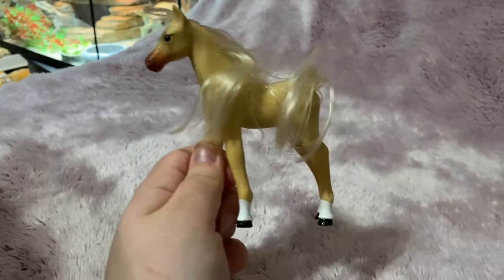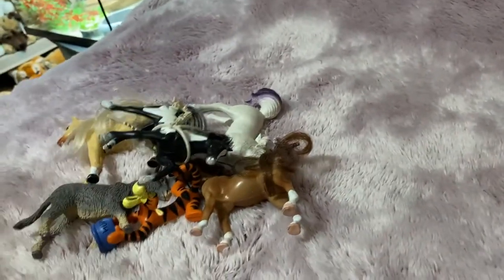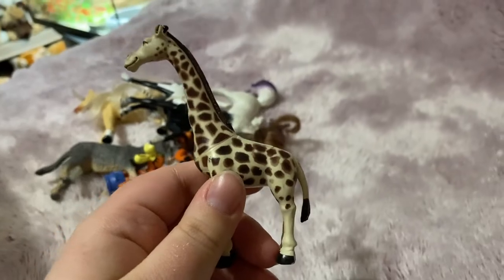Torpedo for the swimming pool, keeping. This horse I'm selling. I'm selling a bunch of these animal figurines. Selling this donkey. I'm selling Tigger. Selling this unicorn. Selling these horses. A giraffe.